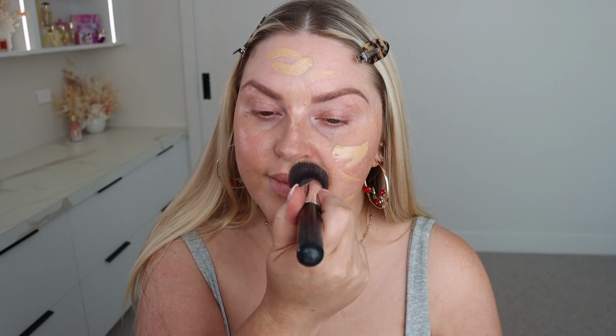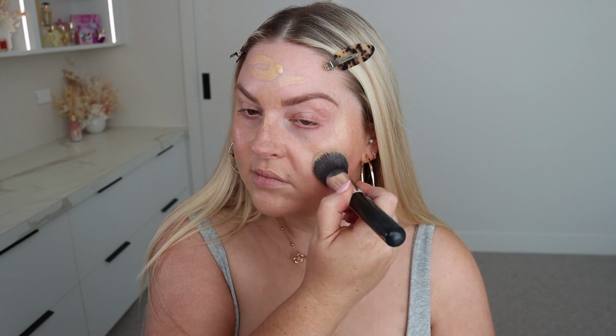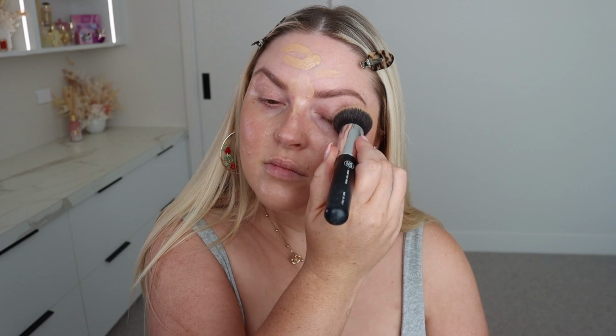So I'm starting out with this e.l.f. Flawless Filter Dupe. What is this called again? I can't remember. I have everything linked in the down bar for you if you're wondering what I'm using, like any of the products or tools. I love the way this makes my skin look though. It's so nice, and don't mind the body.